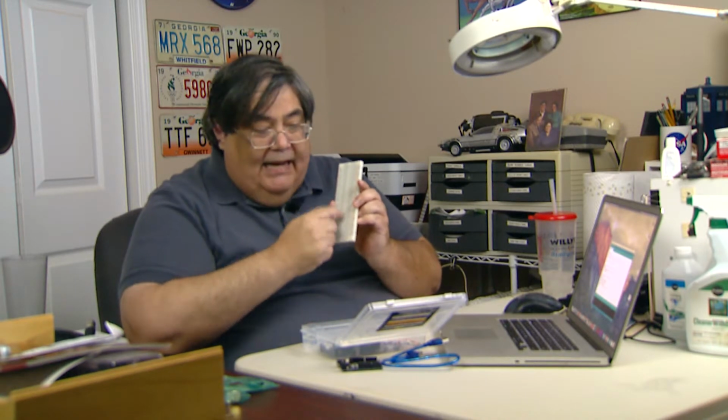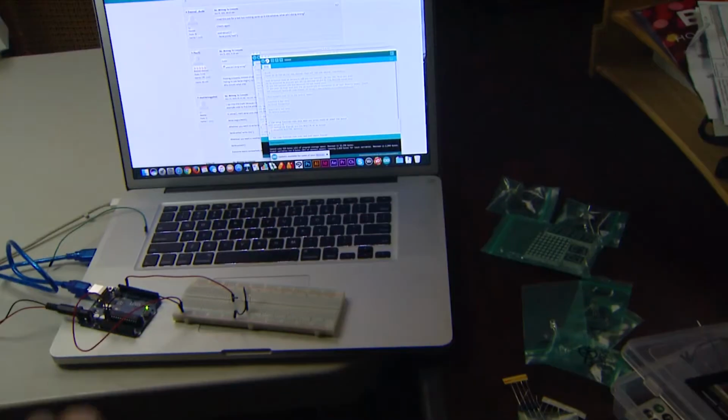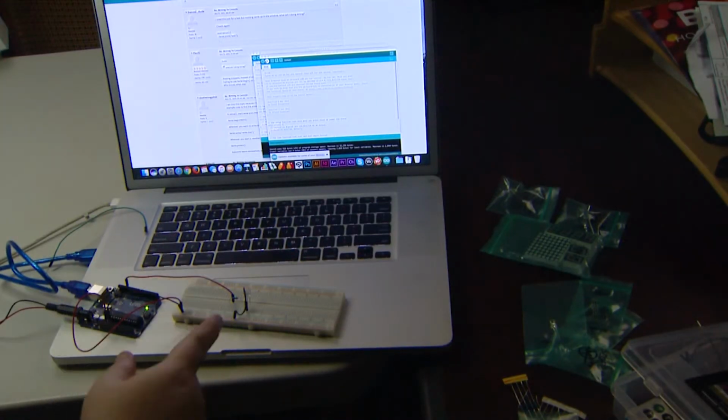Now, the breadboard is going to allow us to plug in components directly into this so we can prototype a circuit and then connect it to the Arduino and get it, hopefully, to do something. So now we build. Okay, as you can see, we have this working.